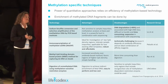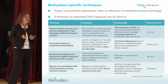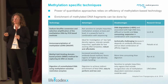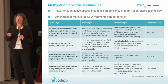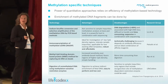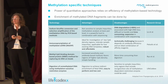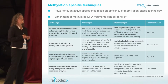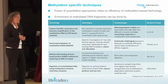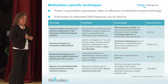So finally, as you can see in this table, there are different epigenetic approaches, and all of them might be suitable for the detection of aneuploidies, and we won't go through this. More important is just to know that we decided for this method, which means we digest unmethylated DNA using methylation-sensitive restriction enzymes. In this table you see all the approaches that can be used for such studies, and we work with the last one, indicated in the last row. Because the biggest advantage is that this method is easy to perform and has low costs.